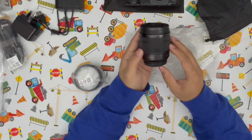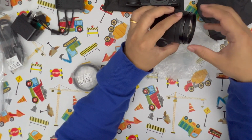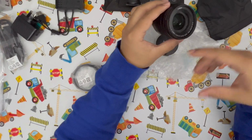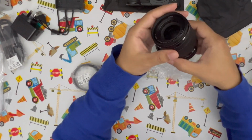Obviously it's by Lumix. This is the front lens cap, and if you open it up, the diameter is 58 mm. So if you have any kind of 58 mm ND filters or anything like that, they would just go ahead and fit. Now the grooves for this are actually inside, not outside. So the grooves are actually inside.